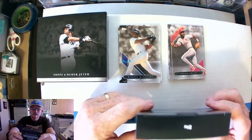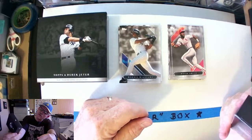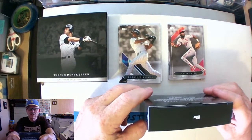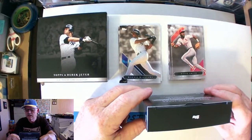Because if I wanted to try and get the whole set, with 41 cards in the set, I probably would have went for 10, but I didn't want to spend that much money.